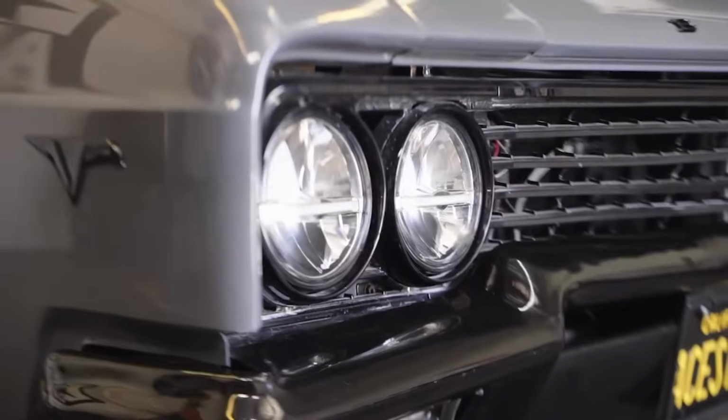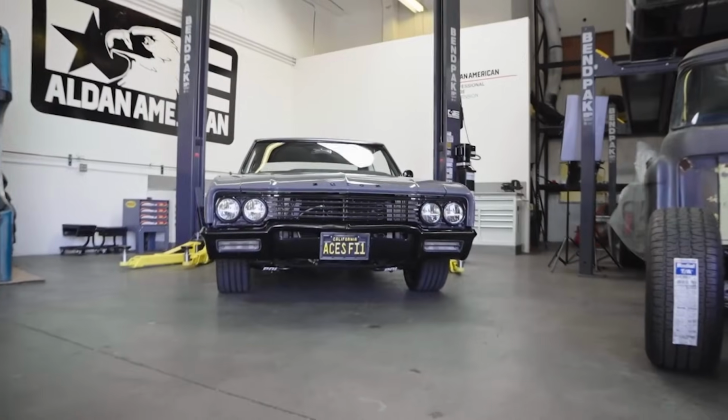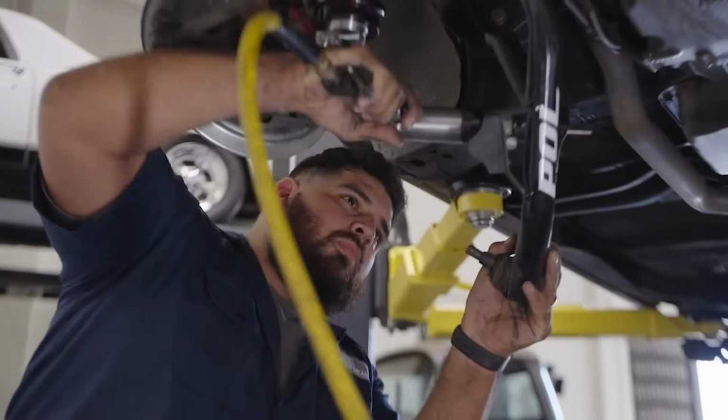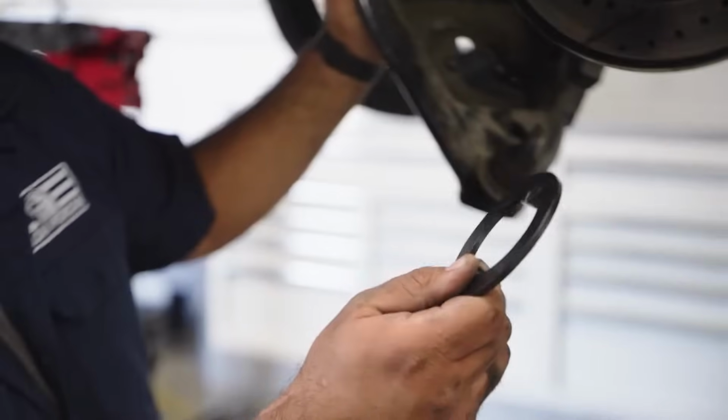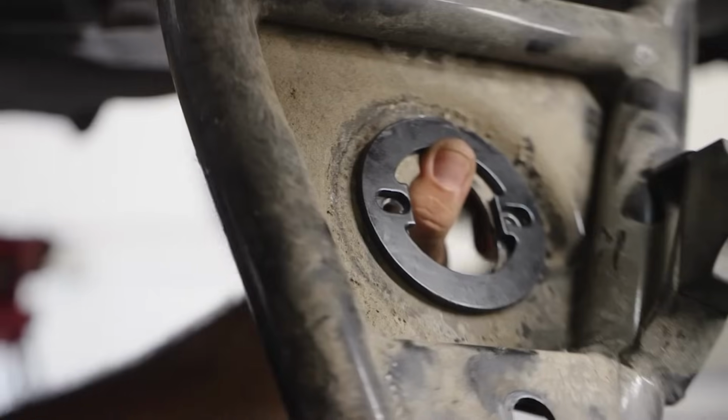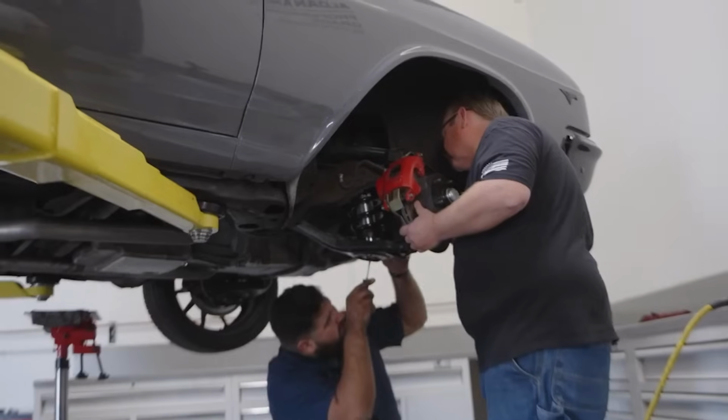You got 180 points of fine-tuned shock adjustment. So we've developed a rebound adjuster for the top on the front kits. So under the hood, boom, you're adjusting right there. Our compression valve, which we've had in some other designs, is located at the base of the shock.